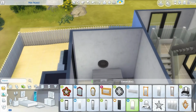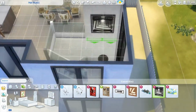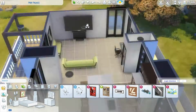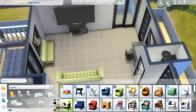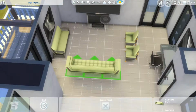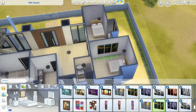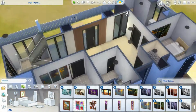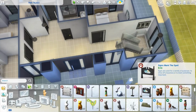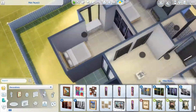I didn't want to use up a lot of our wall space putting a bunch of personal things. So there are some atmospheric items on the walls, like these pictures here that I believe came with Get Famous, if I'm not mistaken. It's either Get Famous or one of the base game updates. I'm not sure because every time we get an update, we seem to get a couple of really simple items that kind of come in handy. But I'm pretty sure those paintings came with Get Famous.